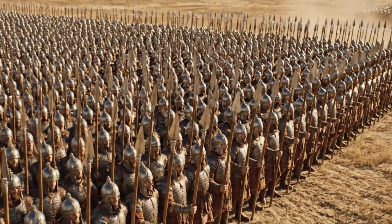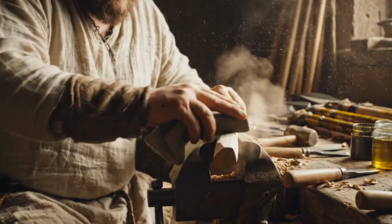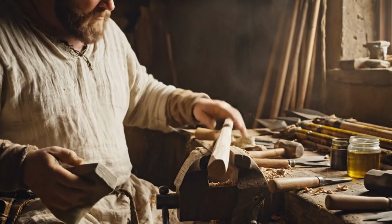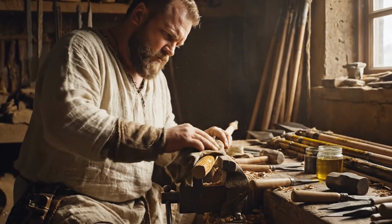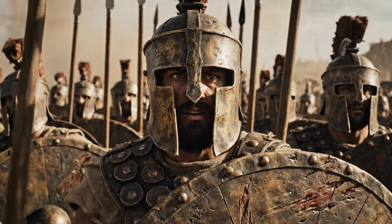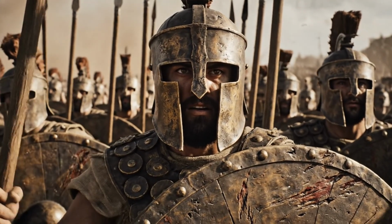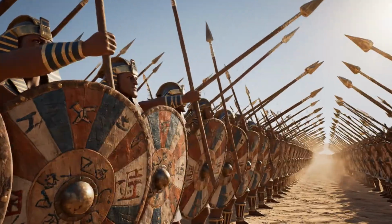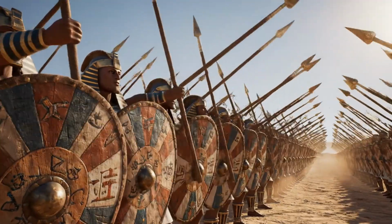The shafts were made of strong wood, carefully sanded and impregnated with oils to protect them from drying out. In the dense formation of the phalanx, the spear became a collective weapon, the effectiveness of which depended on the coordinated actions of the entire unit. Egyptian spearmen were trained to move as a single organism, striking in unison and covering themselves with shields.